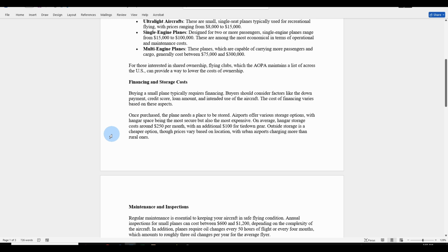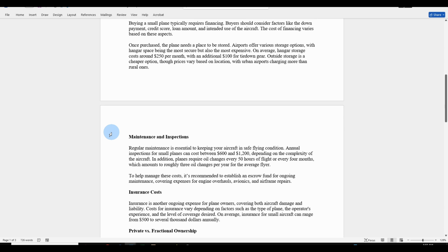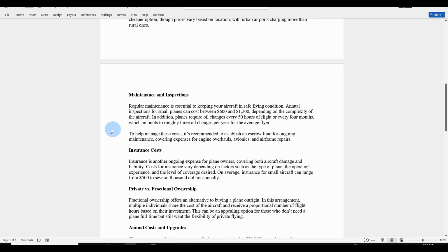On average, hangar storage costs around $250 per month, with an additional $100 for tie-down gear. Outside storage is a cheaper option, though prices vary based on location, with urban airports charging more than rural ones. Maintenance and inspection. Regular maintenance is essential to keeping your aircraft in safe flying condition. Annual inspections for small planes can cost between $600 and $1,200, depending on the complexity of the aircraft.